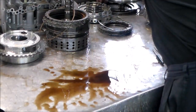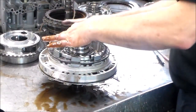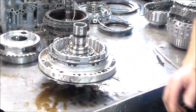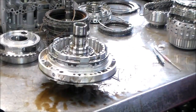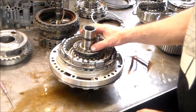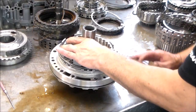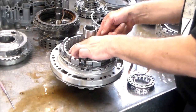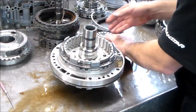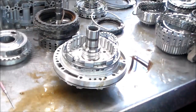Okay. All right. Let me see if I can get this apart, because I got a little bit here. I got to put something to get the snap ring out. All right. Let me work on that, and I'll be right back. Okay. All right, so I got the snap ring out. Here are the springs and the clutch piston. All right, now we can get the pump bolts out and separate the two halves.